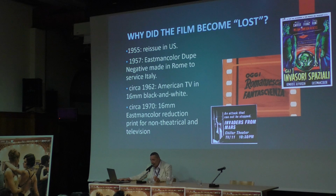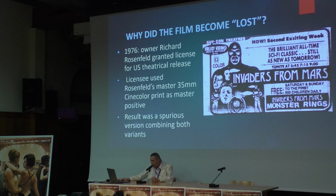In 1957, a dupe negative Eastman color print was made to serve Rome, and that's our Gli Invasori Spaziali in Eastman color. So they took a Cinecolor print and copied it and cut in those scenes that we saw before of them with the flying saucers and the new ending.